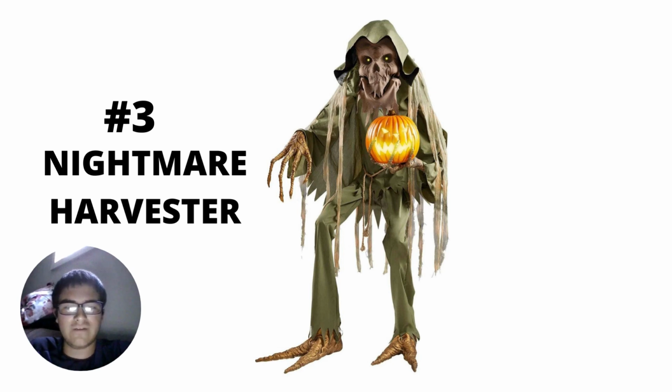So number 3, we have Nightmare Harvester. This guy is awesome. He's basically a towering... He's probably the tallest Scarecrow prop Spirit has ever had that I can think of. But yeah, Nightmare Harvester is amazing. He towers over you. I think he might even be taller than Crouchy, but correct me if I'm wrong. He might be the same height as Crouchy. I forget, but he might be taller than Crouchy.